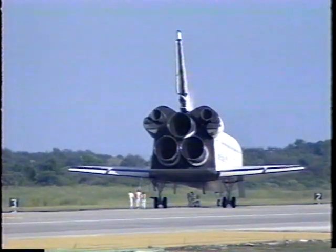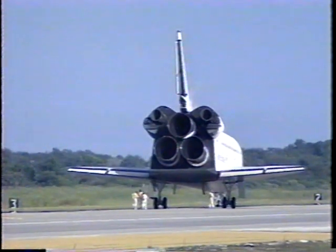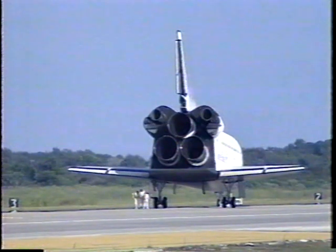Ground crews with the Kennedy Space Center and with the convoy are currently checking the area around the orbiter with instruments to ensure that there are no toxic leaks.